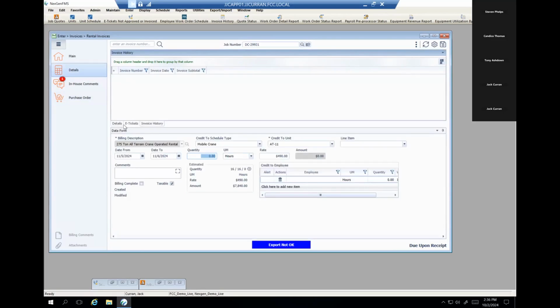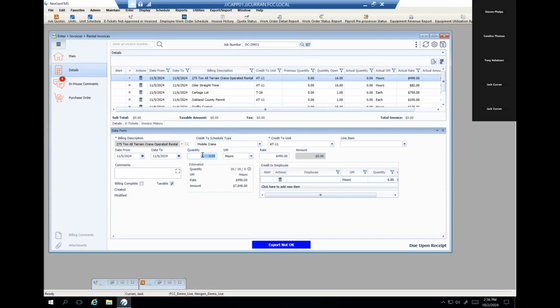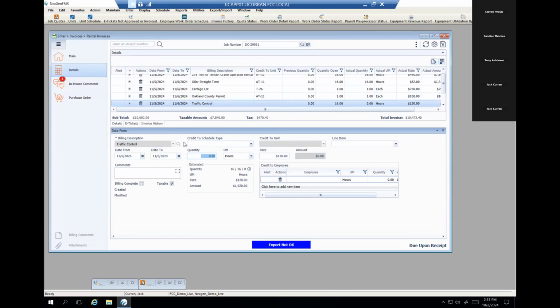So what I'm going to do now is put in the actual amount of time I want to bill for. I'm going to say I'm billing for 16 hours, and it's going to credit the revenue back to this particular unit too, so I can see how much money each piece of equipment is making. It's tracking the mobilization of the cartridge back to the truck. Permit, traffic control. Now I'm going to hit save.